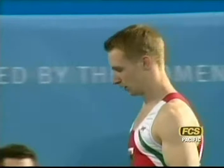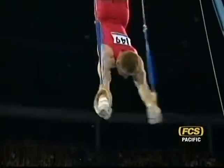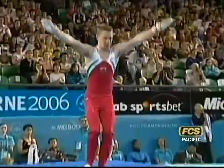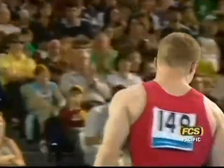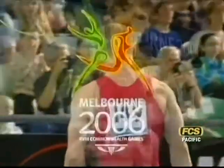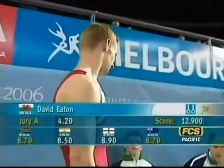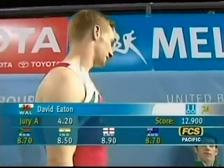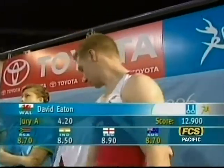So why is it more difficult having the legs together than having them straddled? Well, it's all to do with the centre of gravity, Barry, as you'd well know. And if you split your legs, you're dissipating the weight and shortening the levers and making the balance slightly easier. If your legs are together, then it's a much harder task. And only 12.9 and only 4.2 in terms of the technical difficulty, if that's the right way of expressing it.